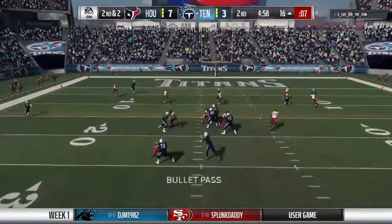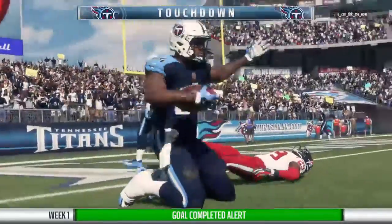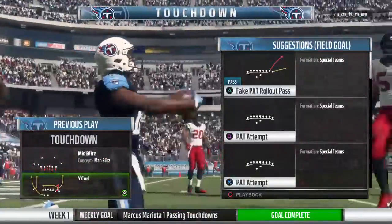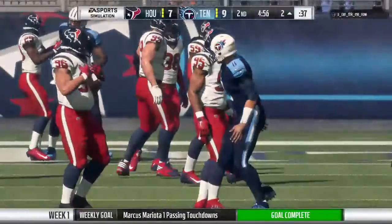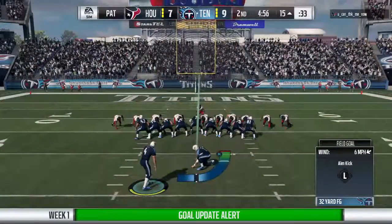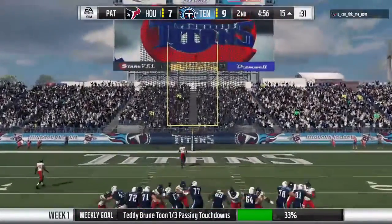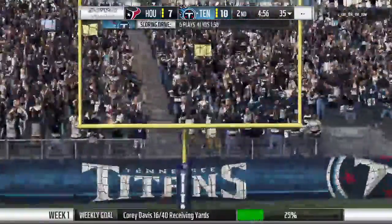Second down, Mariota. And Davis with it left side. And he will score. Touchdown, Titans. Ryan Succop on for the point after. Great field position has to be one of the best friends an offense can have. When you don't have very far to go, you should cash it in with points.